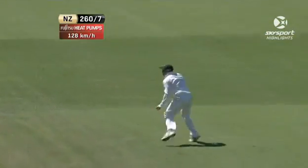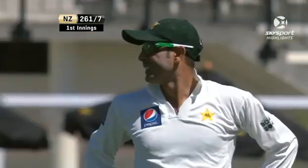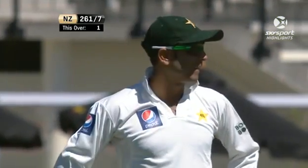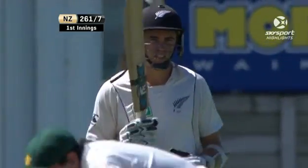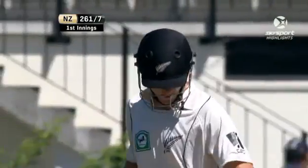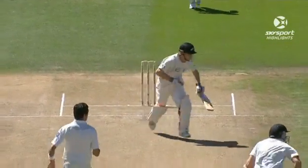And Williamson calls for the first run. This will be tight, and I think he would have been gone there. Nerves early on. Williamson called, and Southee a bit slow to get going, and I reckon he might have been short. Yeah, certainly gave that impression that he was going to be short.